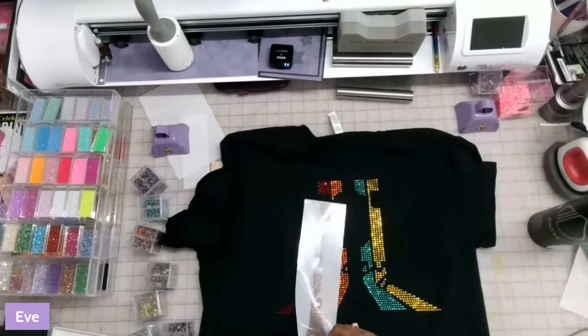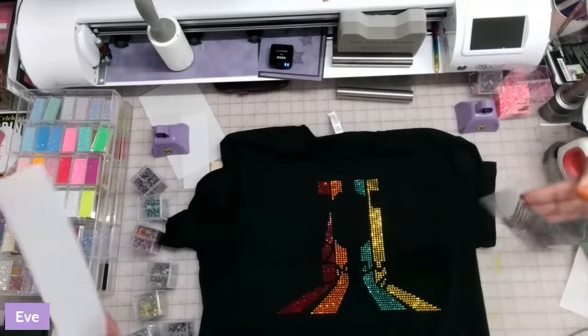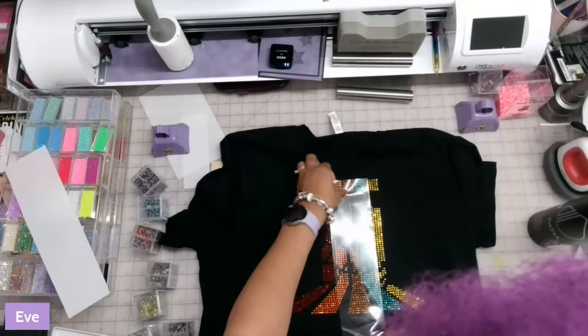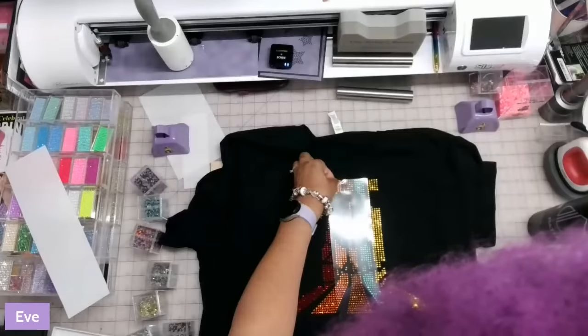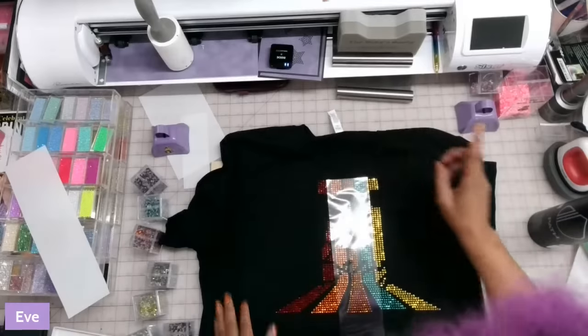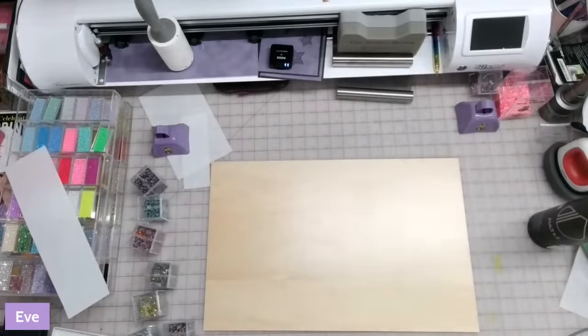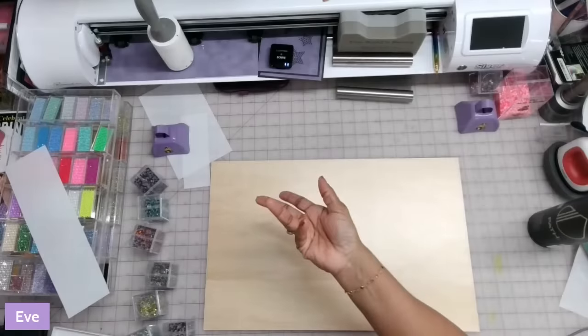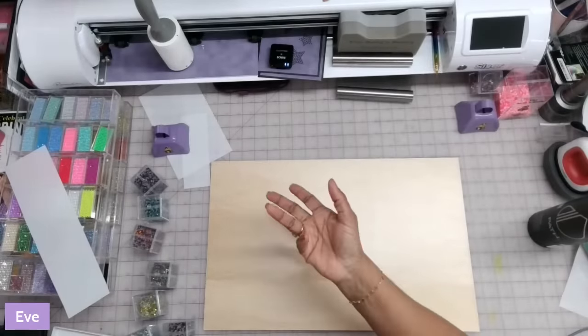Alrighty, and so definitely check out your pressure. Make sure that your pressure is firm when you're doing your rhinestones. And in addition to that, you want to check out what it is that you're putting your rhinestones on so that you can make sure to press it for the right amount of time. The thicker the fabric, the longer you need to press at 350 degrees. So sweatshirts, I would probably say press for 30 seconds, roughly. Tote bags, about 30 seconds as well, a little bit longer.